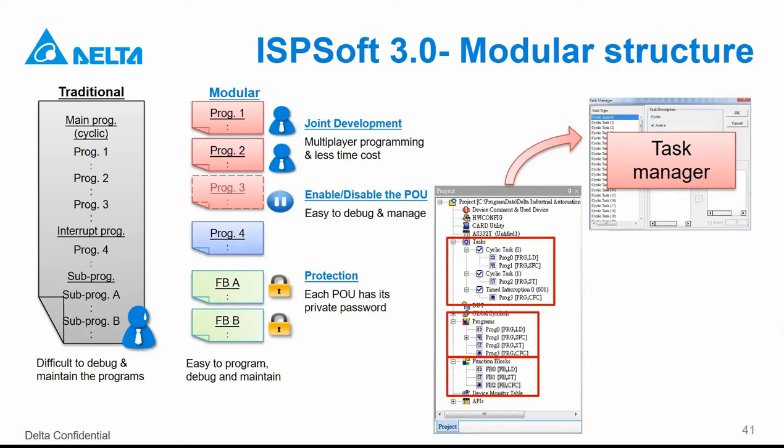So right now, ISP soft supports the modular type. What does modular type mean? You can create different programs and different function blocks. Program, function block, and function are described in the PLCopen standard IEC 61131, if I'm not wrong. These are defined by the standard, and ISP soft also follows those standards. So you can call a function block inside the program, and you can protect your PLC project completely, or protect just one function block.